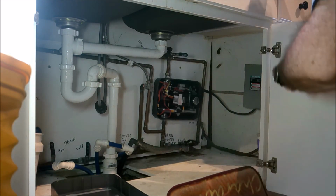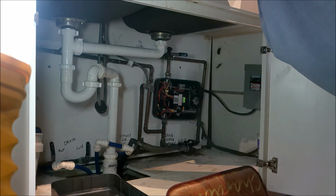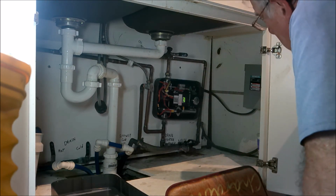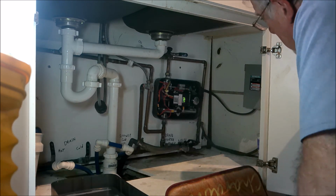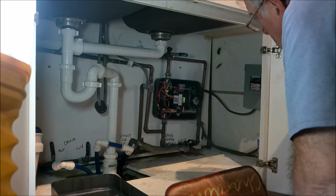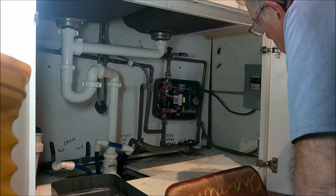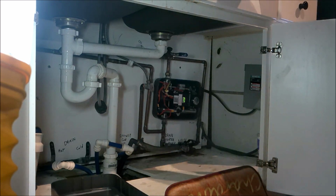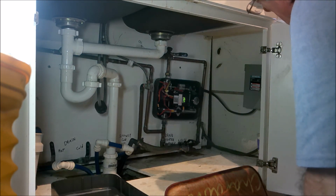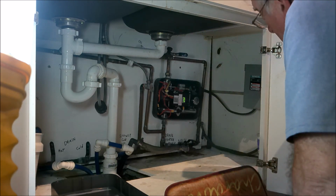I don't smell anything. Then I'm going to turn hot water on. So far, so good. It's actually getting warm. It's working now. Why? Why not? I have no clue.